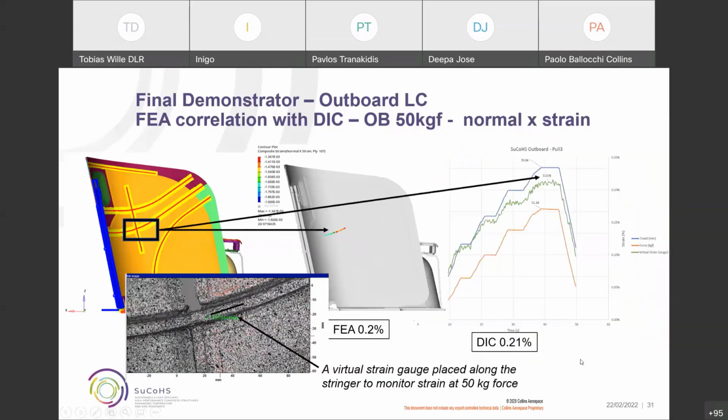The second front was the normal X strain, which is the strain in the direction of the stringer following the material zero orientation. By placing a virtual strain gauge on the stringer, we extracted the 0.21% normal strain. It again aligned quite accurately with the 0.2% we extracted from FEA. The problem is we don't know yet which one of the two triggers the failure so that we can proceed with confidence to higher loads. We expect the results from the other load cases will shed light on that, and we will be able to predict failure. That was me, and I will pass it to Andy right now.